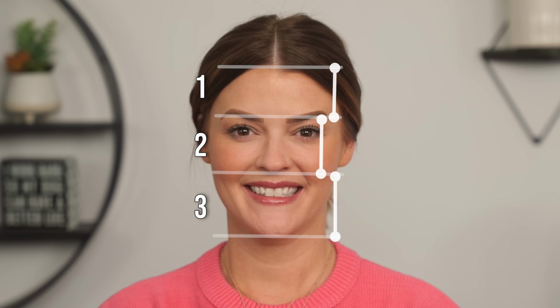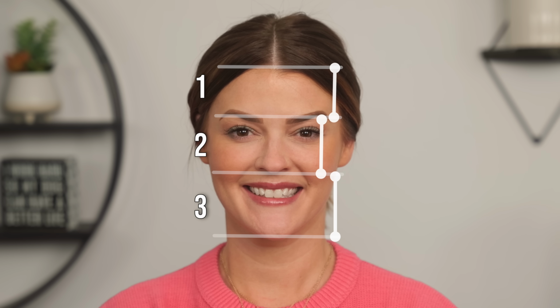Your face is broken up into three sections. We have the upper third, which goes from your hairline to the middle of your brows, and then your middle third goes from the middle of your brows to the bottom of your nose, and then your lower third goes from your nose to your chin. Faces that have proportions that are close in length are typically felt to be the most appealing as they are well balanced. However, many faces with uneven proportions are just as beautiful, as everyone has their own unique look.